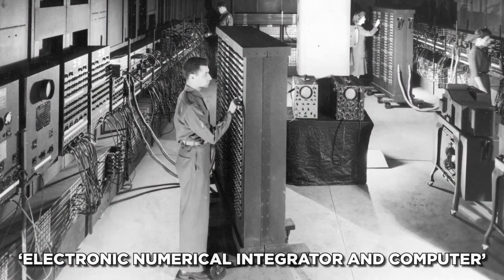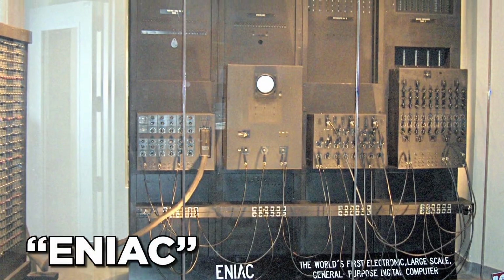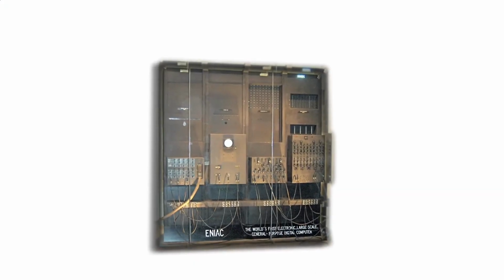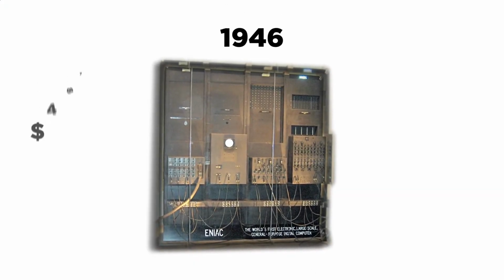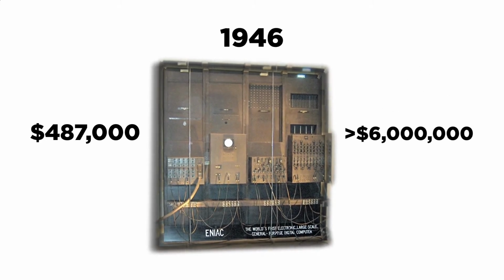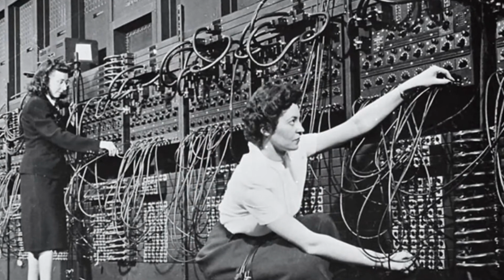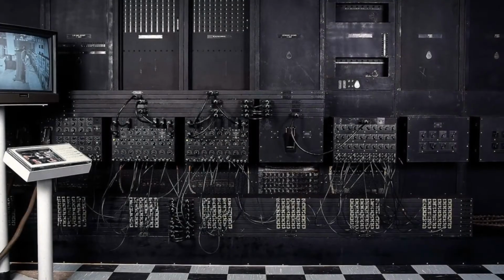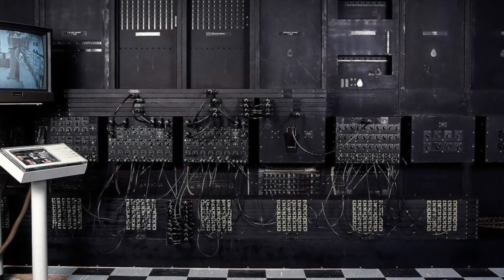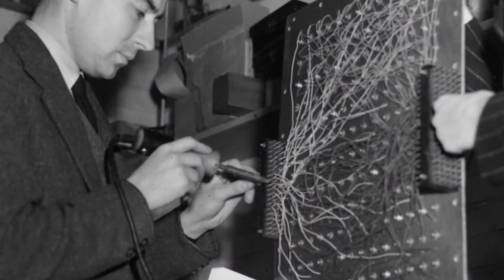The Electronic Numerical Integrator and Computer, or ENIAC, was the world's first general calculating computer, which was built in 1946 at a cost of $487,000, over $6 million post-inflation, by Pennsylvania University students. This machine could solve a larger class of numerical problems and was about 1,000 times faster than the electromechanical computers, but there were a few drawbacks.